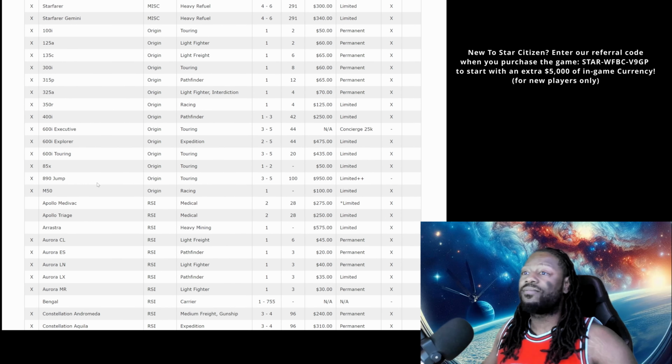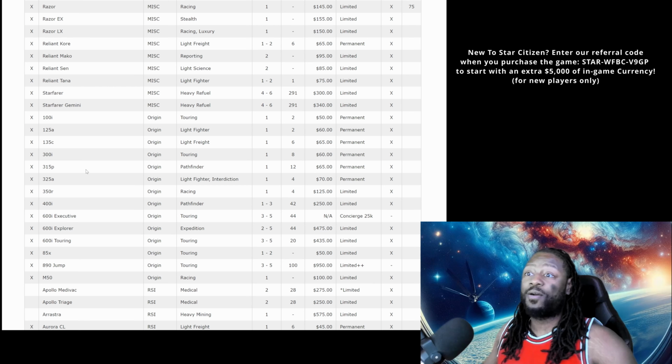Origin, what ships from Origin are we waiting on? I think we just need the G12. The G12, I think, is all we're waiting on from Origin. Most of their ships are out, and they just did a pass on the 300 series on the flight tuning. So I think we're waiting on the 600i to get its rework, which we know is coming. We know it was worked on, but the old team was working on that. And we know the 85X and M50 are probably going to get a minor rework. The 100i is still on some old stuff.